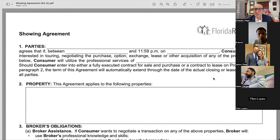So the other one is the showing agreement. The showing agreement is also not exclusive, but it protects you more on the properties that you show to that buyer. Those properties you're going to show that buyer, the showing agreement sort of makes you entitled to compensation on those properties. Remember, you have the touring agreement, which is pretty much, let's go out, let's look at some properties, the same way that you guys are working right now. The showing agreement is like that, but it makes formal the relationship that you already have. So the properties you show to that buyer, you got them, okay?